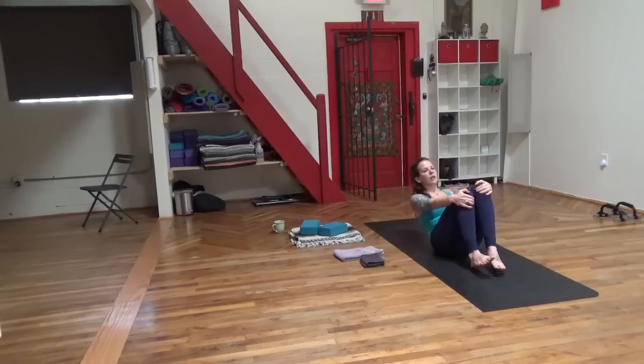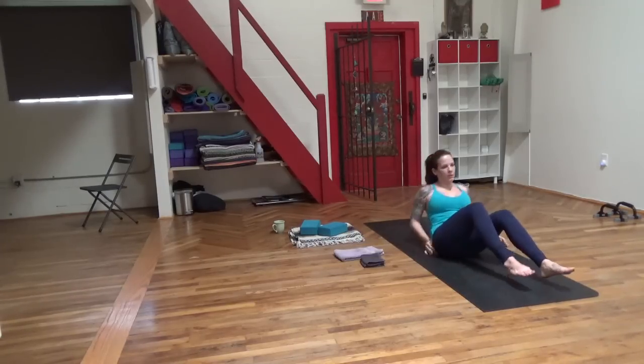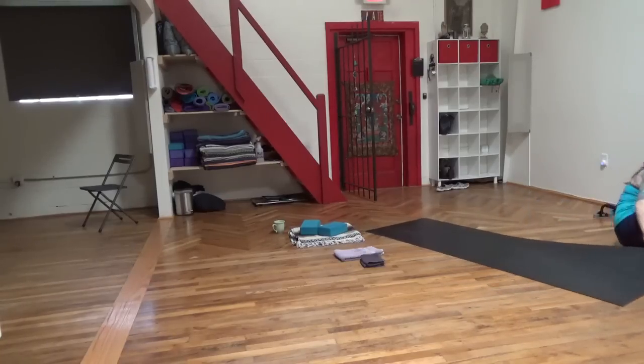So if you have discomfort in the low back, you can start with the knees together, the feet apart, and the tailbone and the shoulders will be on the ground. This lifts the natural lumbar curve away from the floor. That can feel really nice.